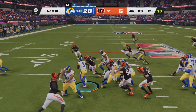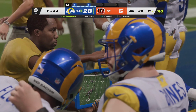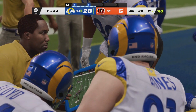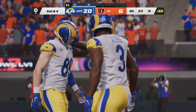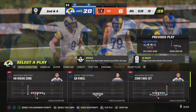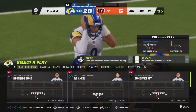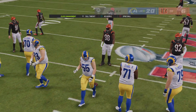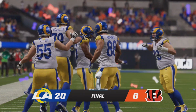They'll begin on the ground with Akers. And a nice gain there as he'll be taken down just shy of the 20. He'll get a nice chunk there on the first down run, and it's 2nd and 4. The Rams have won the Super Bowl, and they will get the Lombardi Trophy.